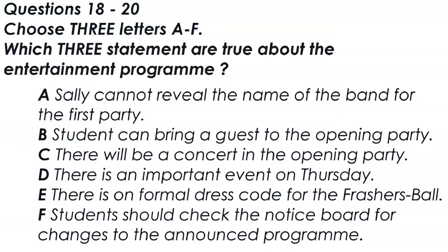Moving along a bit, on Thursday there is an important date for your diaries. This is the official Freshers opening ceremony, when the Dean welcomes you to Upton University. So remember, Thursday the 18th from 2:30 to 3:30 in Blackmore Hall. You certainly should go to this one, and by the way, light refreshments will be available.